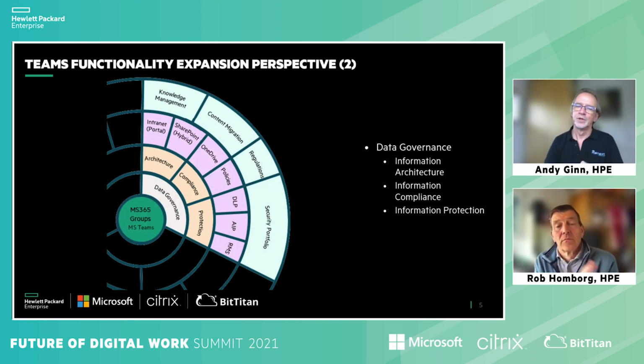The challenge, if you like, is when those items are emailed out or shared out outside of the organization. They leave the boundary of Microsoft. They still need to be protected, and basically that SharePoint and OneDrive protection needs to go beyond 365. It's been a challenge up till now.